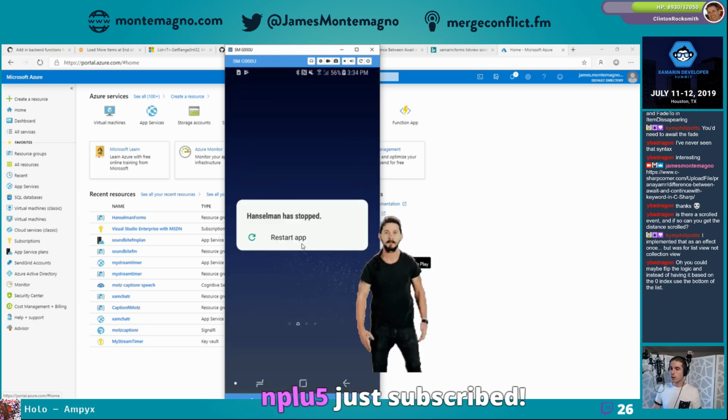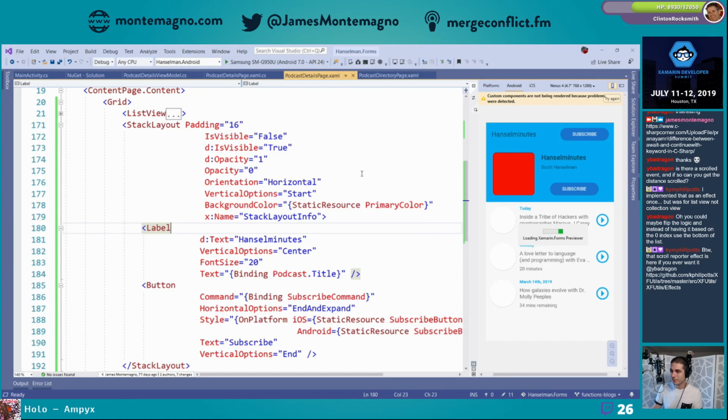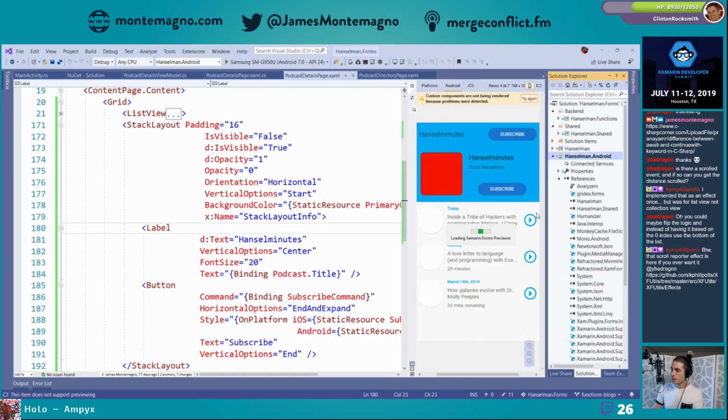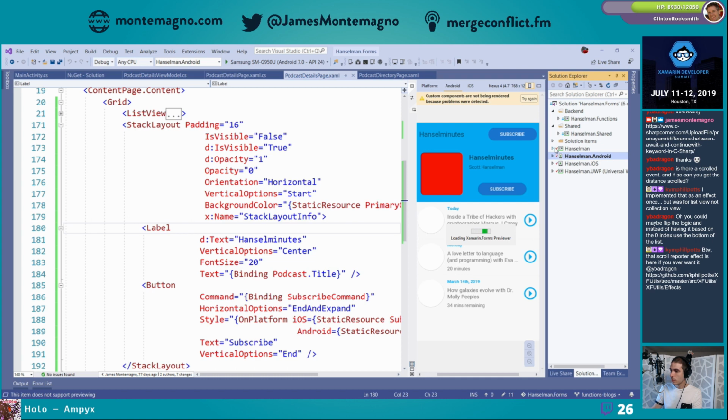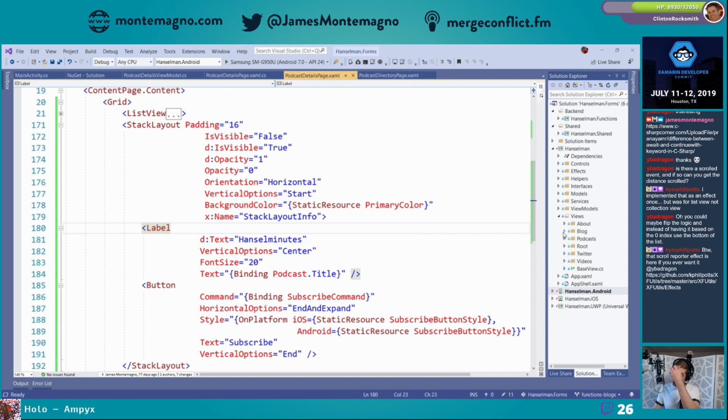Yeah, the question is how come it crashed to begin with? How come I wasn't debugging? But also, why is Glide X? Let's go to our homepage here. Maybe there's some weird incompatibility with that homepage. Doesn't make any sense.